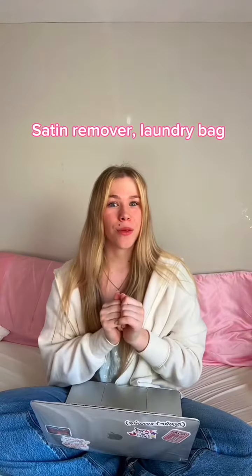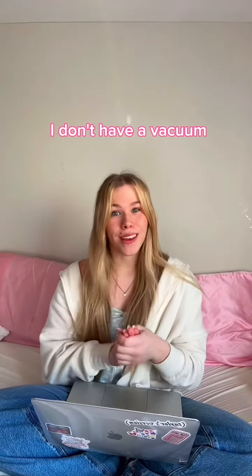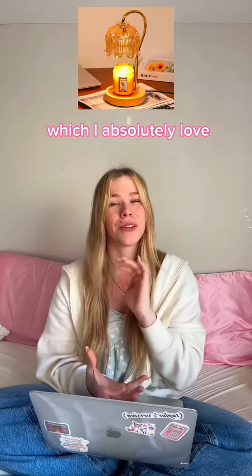There's detergent and stain remover. You need a laundry bag. There's a basket or an actual laundry bag because you would use it. You need a plunger. I don't have a vacuum, but I use my friend's all the time. Get yourself a big garbage. You can't light candles, so I have a candle warmer, which I absolutely love.